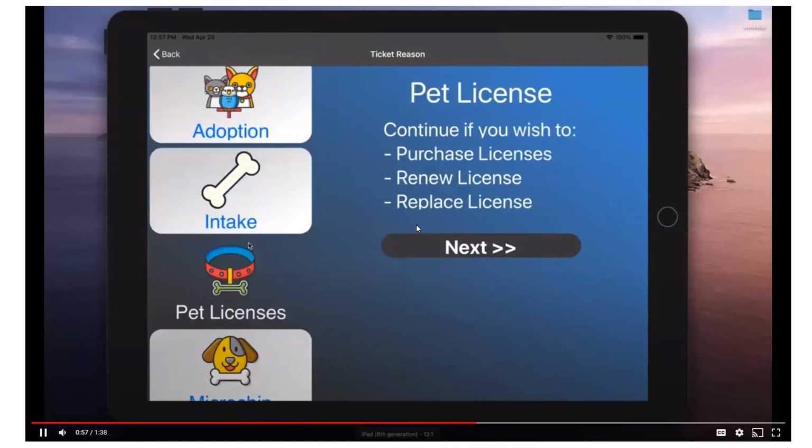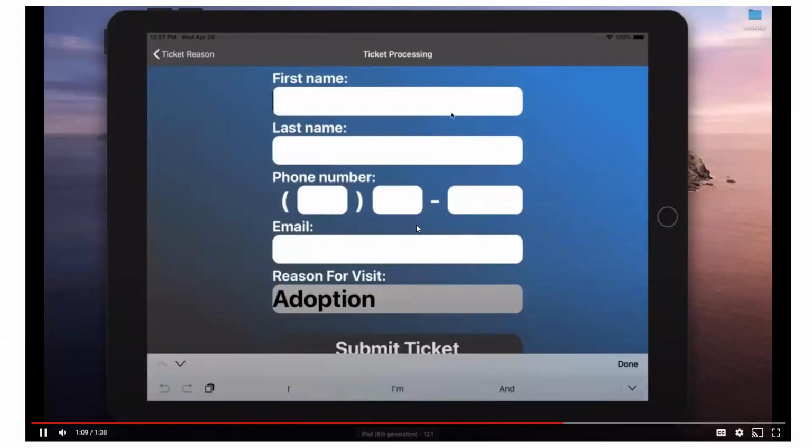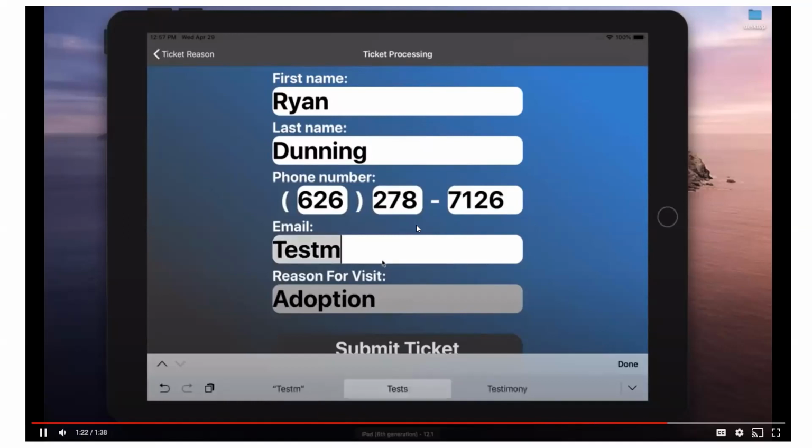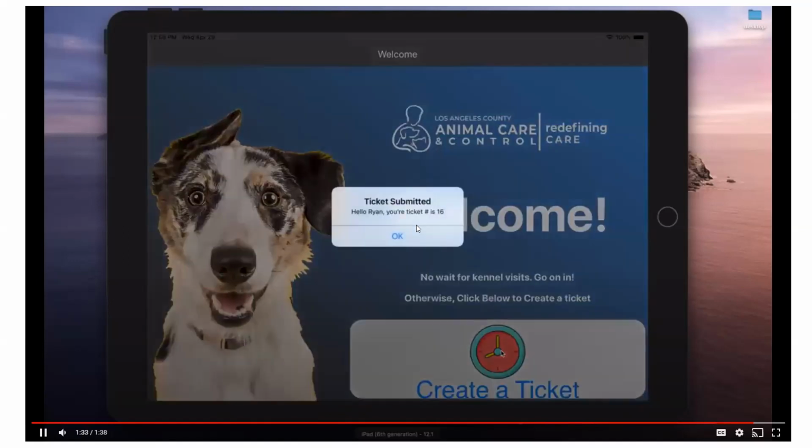So as you can see here, there are a bunch of different reasons why you would be there for pet licensing: purchase a license, renew a license, replace a license. But let's go ahead and click next on this page. And what you're going to notice is a simple form to fill out: first name, last name, phone number, email. Once again, we really wanted to make it really easy for people who were a little bit older. They can see the fields clearly. All this stuff is also being collected by the DACC for analytic purposes. Once we click on the submit ticket button at the bottom, we're going to get a notification saying that our ticket has been submitted. So let's hop on to the next one.